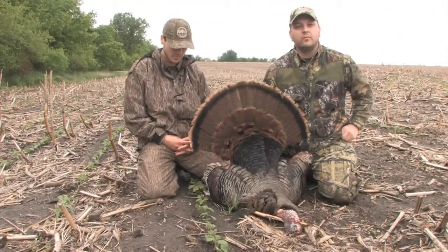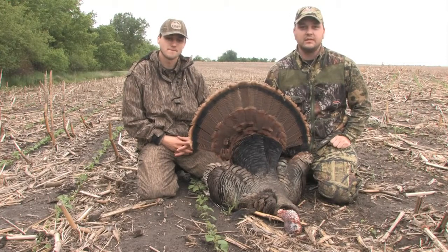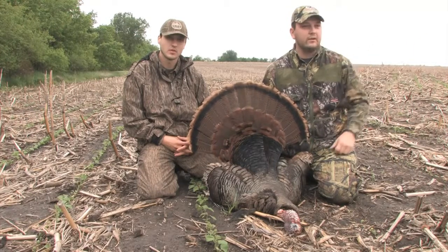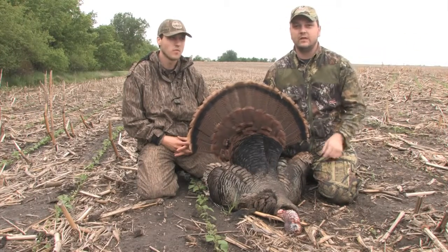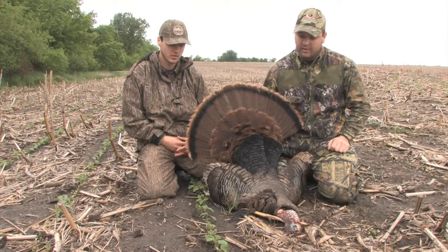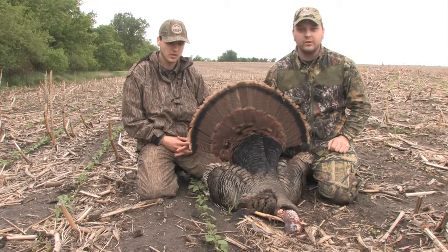Well, we just got turkey number four down for our Kansas season this year, and man, was it a hunt. It happened quick. We saw this turkey in the field and drove around here and actually walked around this edge of this field and got on the same tree line and started calling, and he started answering and headed our way pretty shortly, and it ended up happening for us. So it was definitely a good mid-morning hunt.